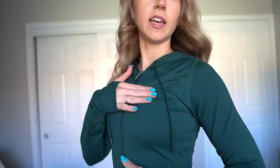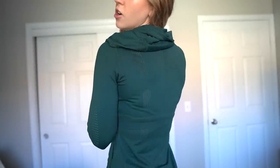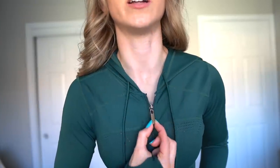So in general, I do say true to size for the jackets. Full zip up here, and the laser cut detailing in the front and the back does show through to whatever you're wearing underneath it or to your skin. So it's just one layer. Little Buffbunny detail on the zipper.